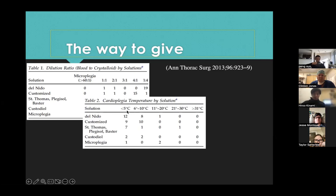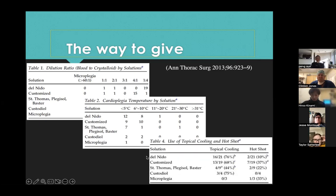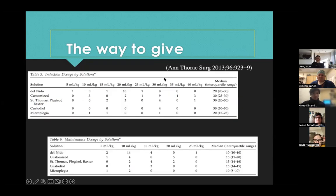And the temperature, the most common one is less than 10 degrees, 5 degrees. There's maybe no doubt. And what's that? Topical cooling we usually use. And this is the induction dosage.